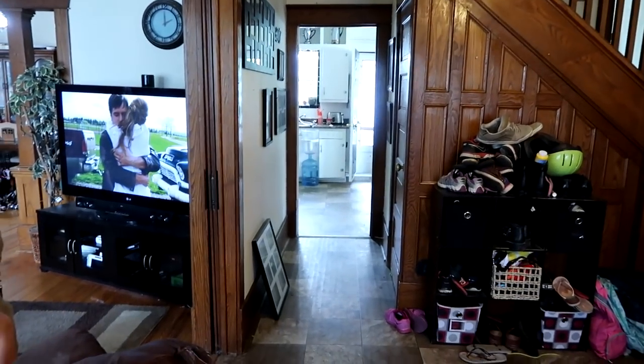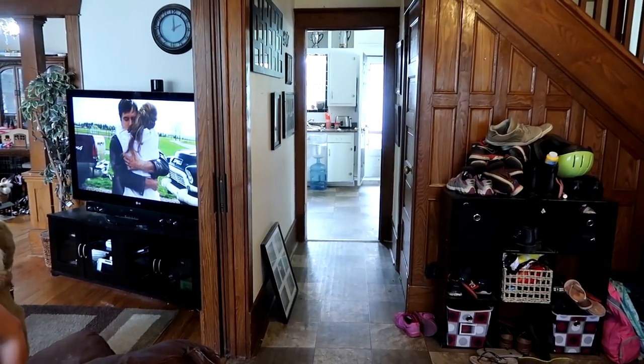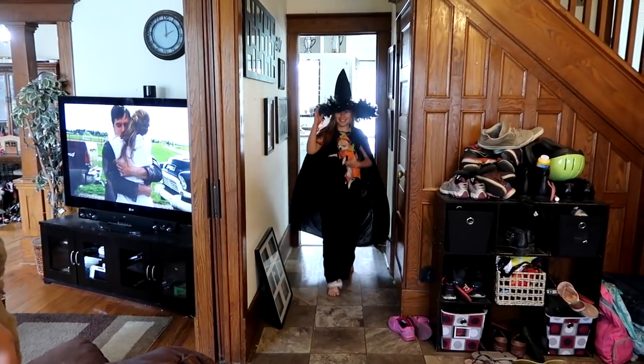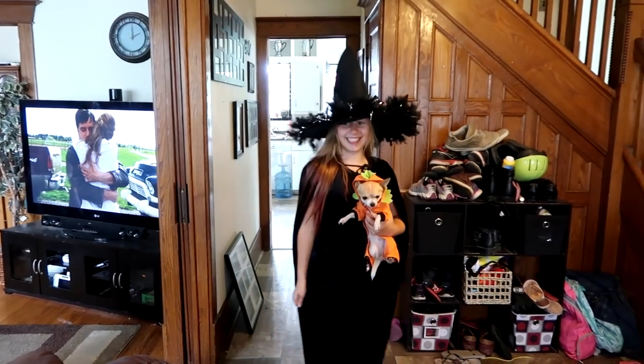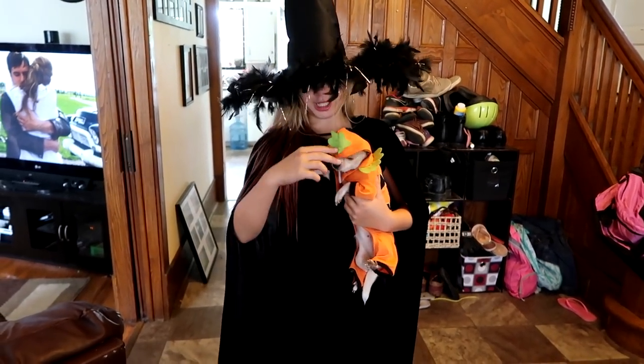We're only going to do outfit of the day for Gabby because she's wearing a super cute outfit. Usually we do both of them, but just Gabby's wearing a cute outfit today. Okay, cue the music. Outfit of the day, Gabby. Ah, she's a witch! Okay, do it, with my pumpkin. With her pumpkin. She's playing pumpkin.